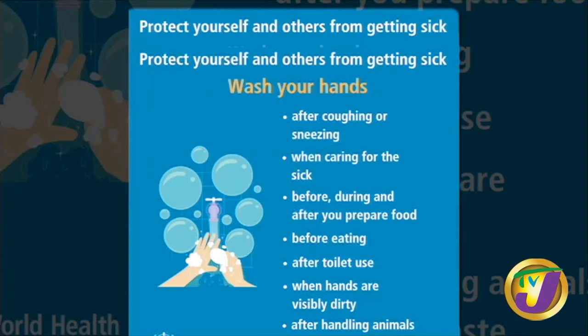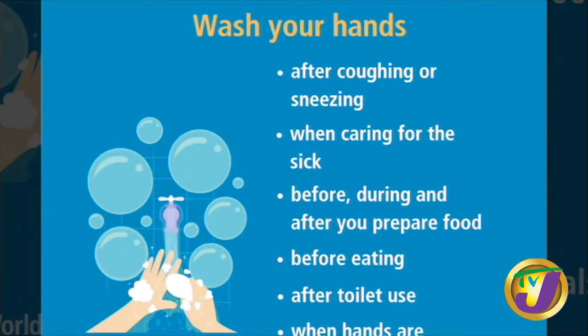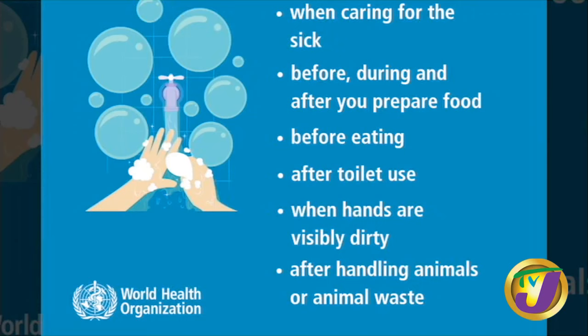COVID-19 tip. Protect yourself and others from getting sick by washing your hands after coughing or sneezing, when caring for the sick, before, during, and after you prepare food, before eating, after toilet use, when hands are visibly dirty, and after handling animals or animal waste.